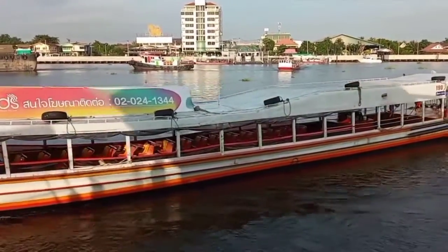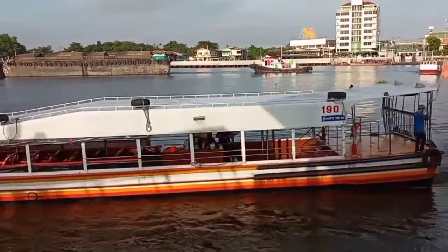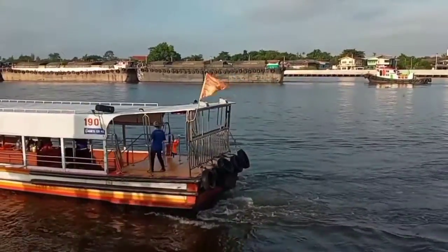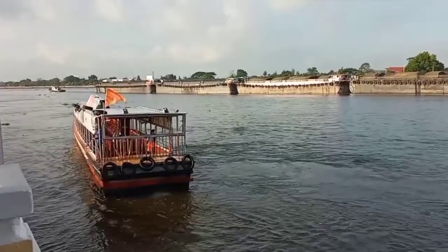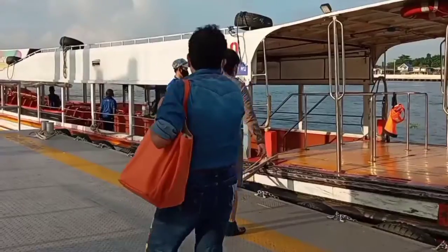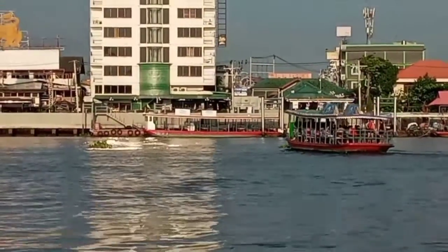Hello guys, dito ako sumasakay sa boat na to from Chao Phraya to Bangkok. Isang oras po ang biyahe, then 15 baht lang po ang pamasahe. So yun, mag-enjoy ka na guys, sasakay ka lang dito, 15 baht lang ang pamasahe. So 1 hour po ang biyahe po dito from Chao Phraya to Bangkok.